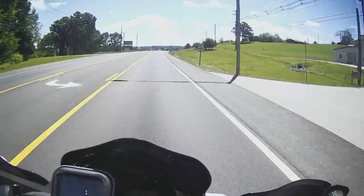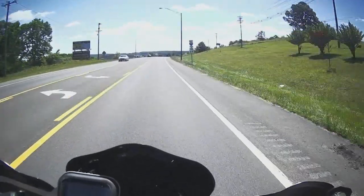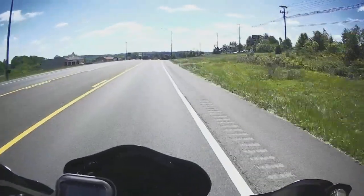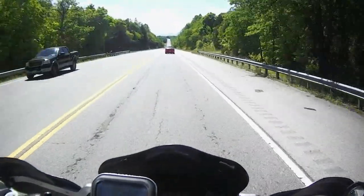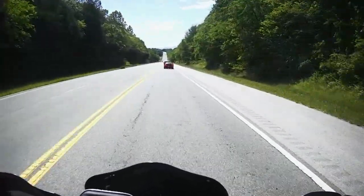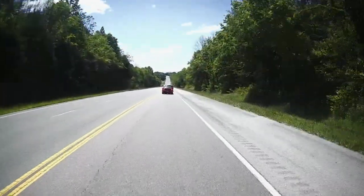Now, that's not the stock gearing. The stock front sprocket is 14, but my rear sprocket is two up, so it's a 42. So the gearing is a little bit lower than stock, but I think it's perfect.